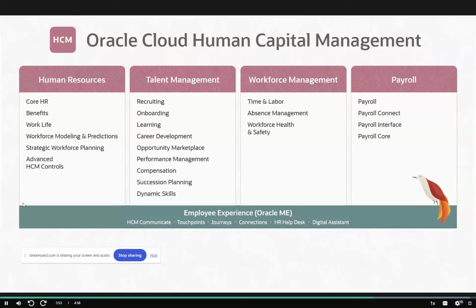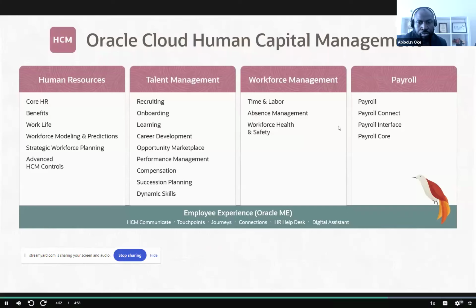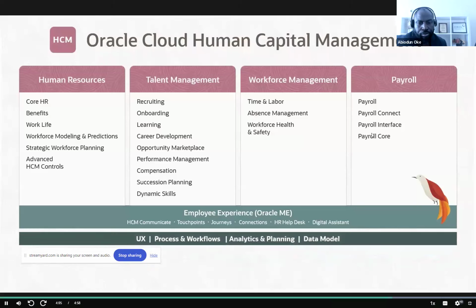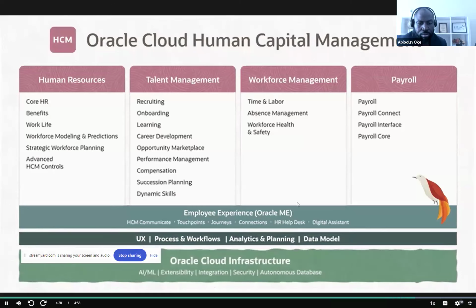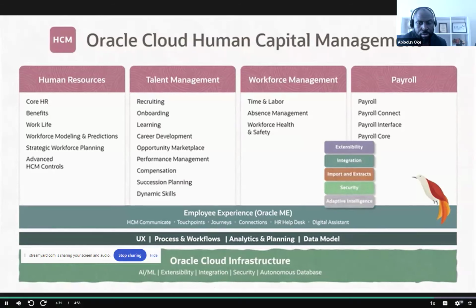In order to control how the system behaves and how the users interact with and perform the various processes, there are configuration options that allow organizations to define such things as the user experience, workflow and approval policies, and to aid the constant need for reporting, there is analytics, planning, and data modeling. In addition to that, you can use configuration options such as extensibility, integration, so import and extracts, security, and adaptive intelligence to help enhance the system and have it working and looking the way you need it to be.